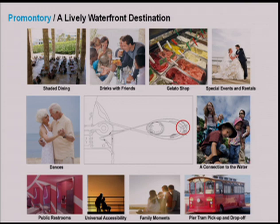This would be the place that you would meet your family for dinner. This is the place that you would go on the weekends as a special event to be out over the water landscape, to make it an active part of the life and the vitality of the entire waterfront on a 365-day basis. There would be a cafe that would be a part of that, so that certainly you could have drinks with friends after work on the weekends.